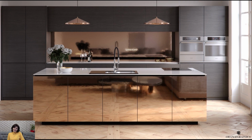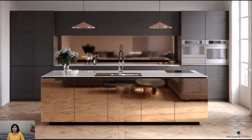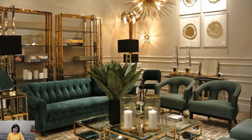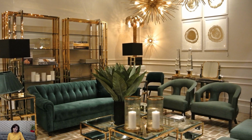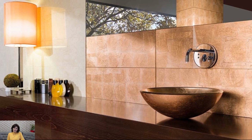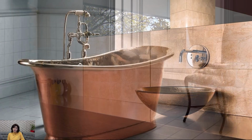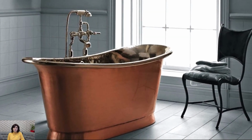In traditional or eclectic interiors, copper adds a sense of richness and character, complementing ornate furnishings and vintage decor pieces. Imagine antique copper vases or candle holders displayed on a mantle, or intricately patterned copper tiles adorning a backsplash or accent wall. These timeless elements evoke a sense of old-world charm and elegance, infusing the space with a sense of history and heritage.